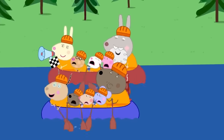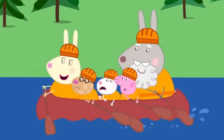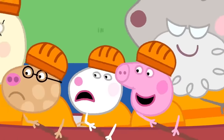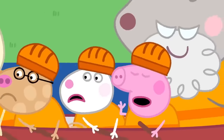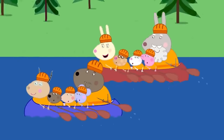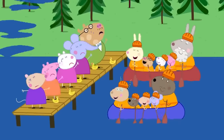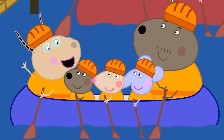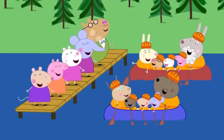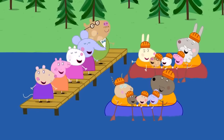Everyone is rowing as fast as they can back to the shore. Peppa is helping her friends row as a team. Almost there. It's neck and neck. It's a draw. Well done, children. Everyone loves rowing boats, and everyone loves working as a team.